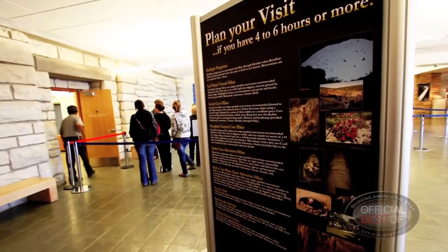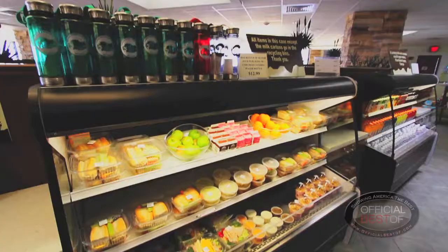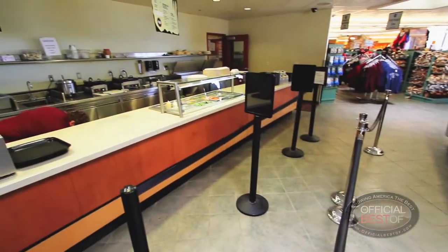Center's main lobby, where they can gain more information about their experience. The Visitor Center also has a snack bar cafeteria with a variety of food and drink items to start or end the day.